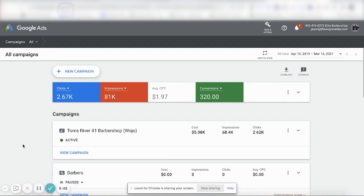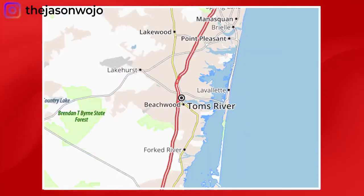Alright guys, so this is going to be more of a tactical video. This is kind of like the exact structure that I used to scale a barbershop from $12K a month to $30,000 a month. And I hope Jonathan sees this video because he'll back me up in the comment section. But basically this is for a barbershop in Toms River.